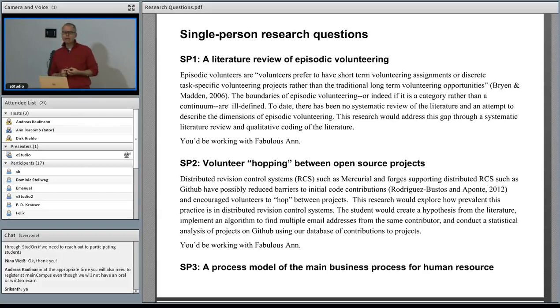You can try to convince us. Most likely the answer is no, because we need to guide you. And so we do it only if it's actually of interest to us as well. So here is a number of example projects. These are actually real projects. We want to do those.